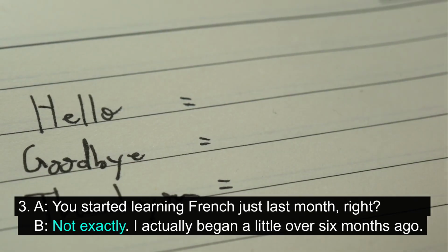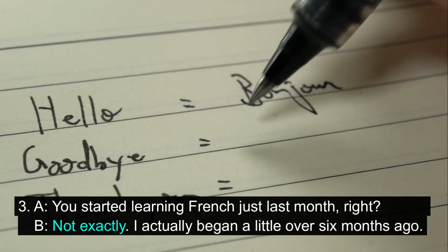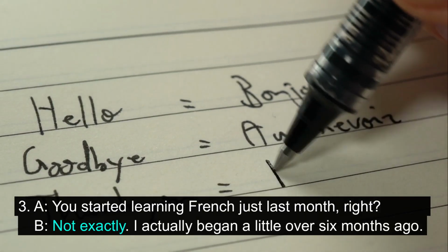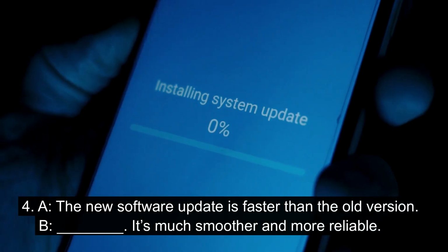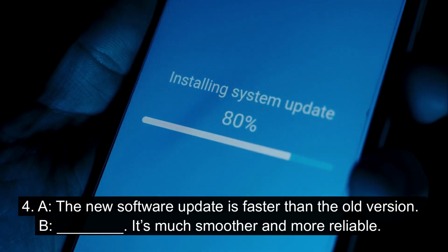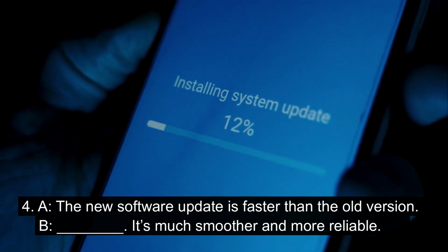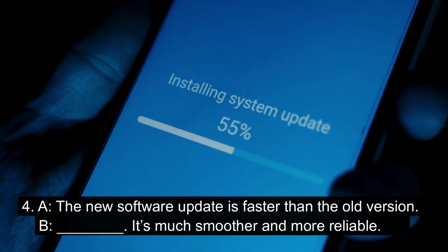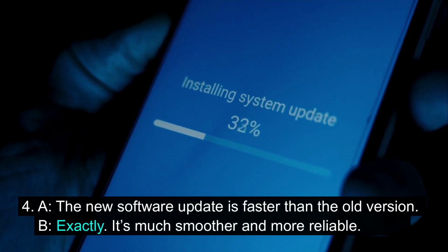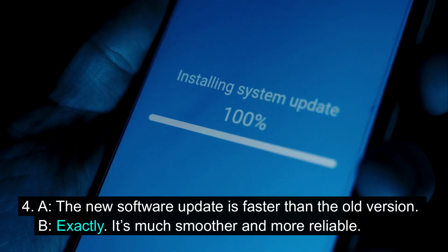You started learning French just last month, right? Not exactly. I actually began a little over 6 months ago. The new software update is faster than the old version. Exactly. It's much smoother and more reliable.